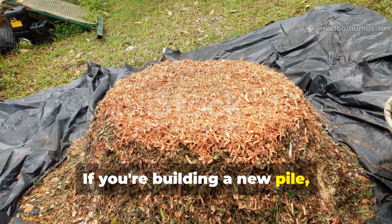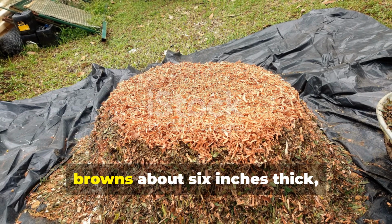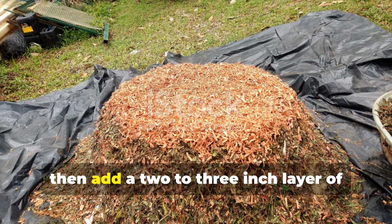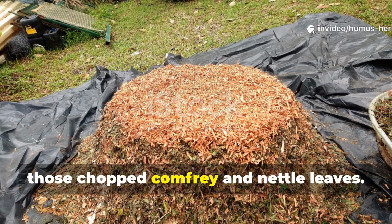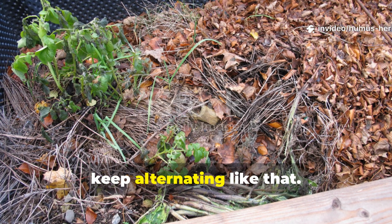If you're building a new pile, think of it like making lasagna. Layer your materials by spreading a layer of browns about 6 inches thick, then add a 2 to 3 inch layer of those chopped comfrey and nettle leaves. After that, go for another layer of browns and just keep alternating like that.